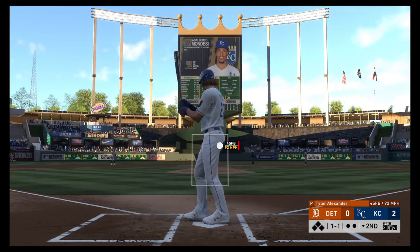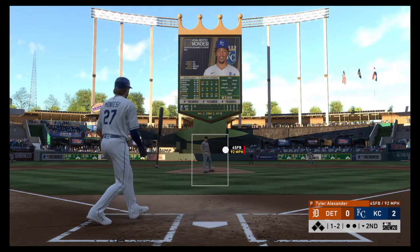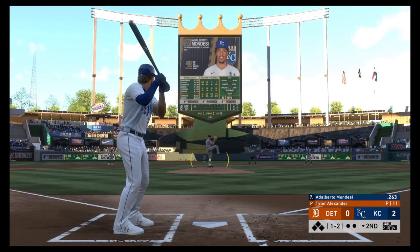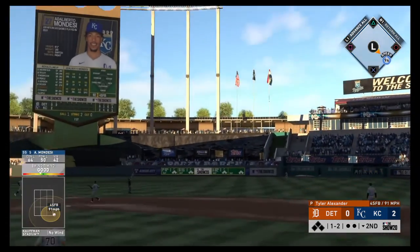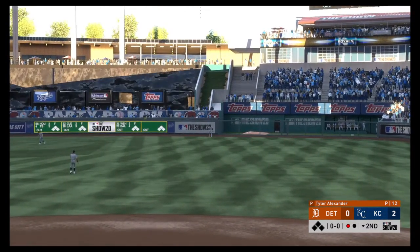Can't get around quick enough, and that'll move the count to 1-1. Well, somebody's sitting off speed right here. Only way he was late on that heater is he was expecting another changeup. And he fouls this one off. The 1-2. There's a swing and a drive hit well out to right field. Ranging back is Maben to the track. On the warning track, he makes the catch.